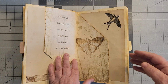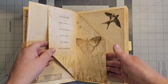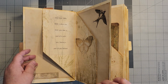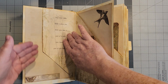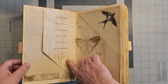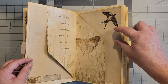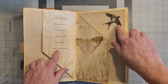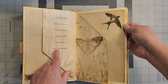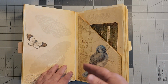Now this one has nothing in it, but it's two pockets. This is like a down facing pocket, and this is an up facing pocket. But what you could do is put a large piece of something in here and it'll hold. Now this is a little piece of vellum with wording on it that I have a pad of, and I'm trying to use that up. You know me, I'm trying to use it all up. I thought the black lettering went with the black bird, which if you watched that video, I wasn't all that happy with. He's a little too dark. I do have elements of black in here.